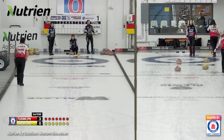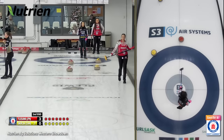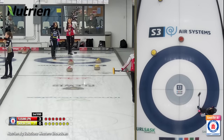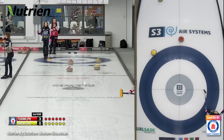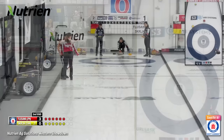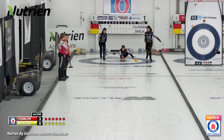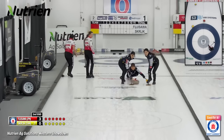Yeah, Skrlik got a little bit too deep pretty early in that end, and a couple of misses trying to clear things up. Desperation draw on her last. It just came up a bit heavy. Left a shot for four. Just barely too light on Fujisawa's last to bump it back for four. But either way, Skrlik's getting to work here, looking to get herself back in the running for this game.